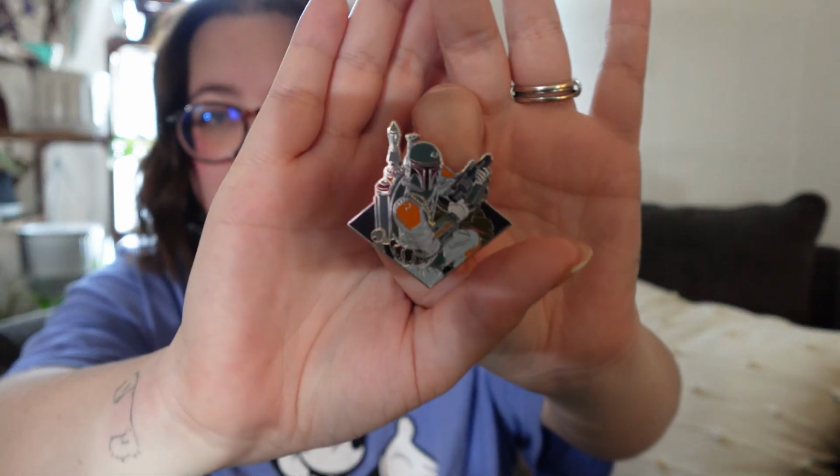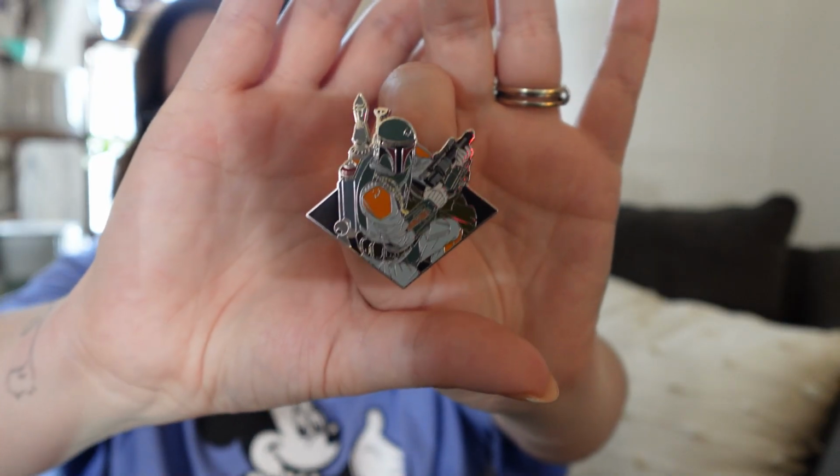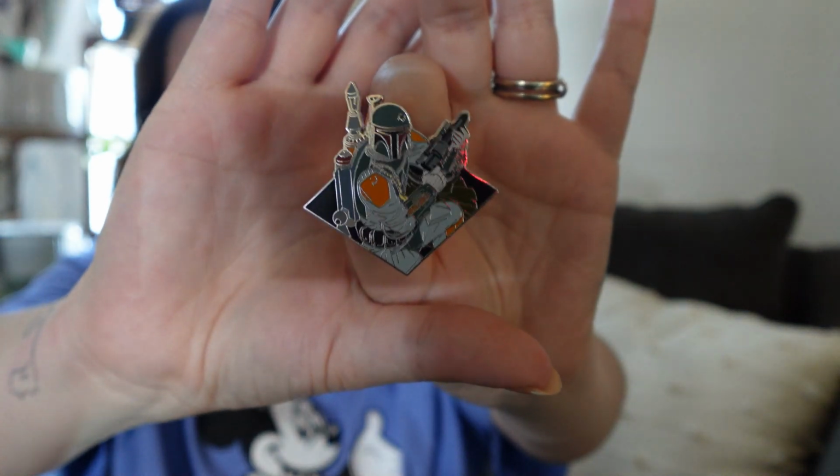But he bought this Boba Fett pin. They have a bunch of these Star Wars characters with their little character profile or whatever. And so he bought one of those.